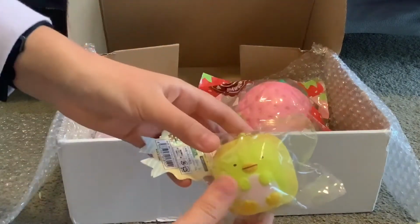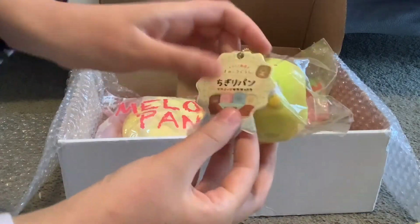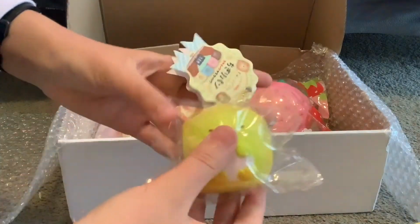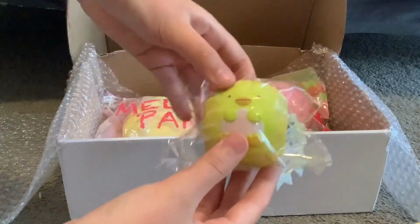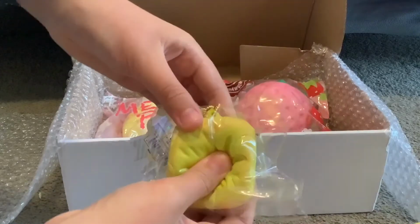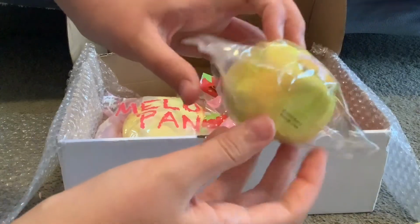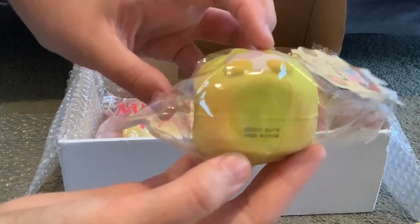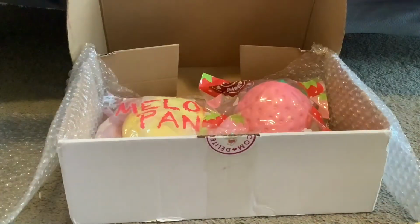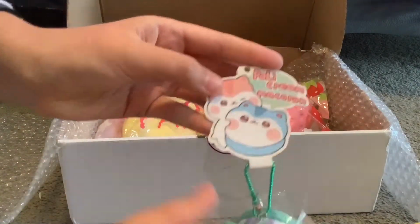And it is my Himiko Gurashi Chigiri bread. Here's the tag. I ordered the green penguin version. I don't know the name of this squishy, so I apologize. Here's the licensing. Super squishy.